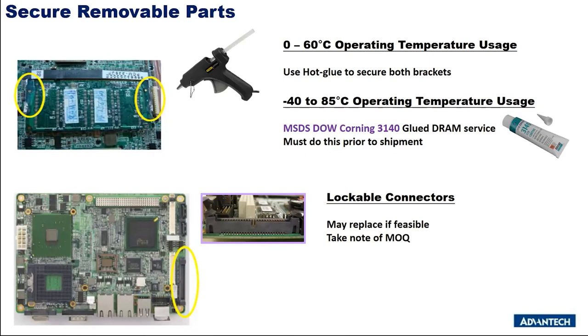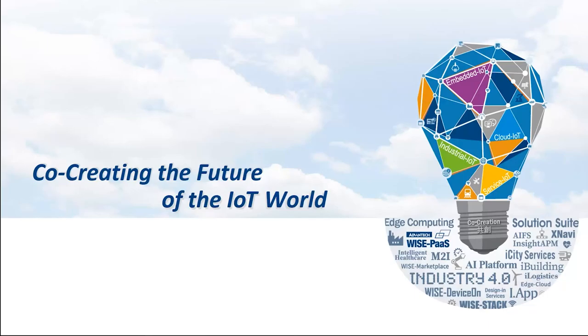So these are the various options that I have for today, some of the different embedded design options. Just to take note or to summarize, we are not just a hardware supplier. We do provide you add-on software or customization that you can also leverage for your design or build.